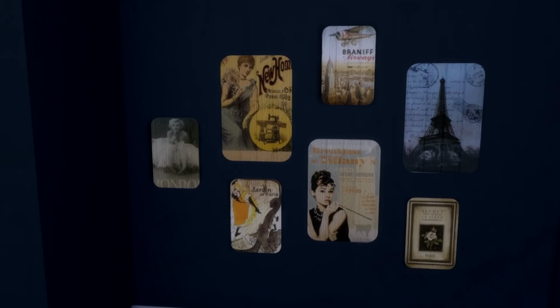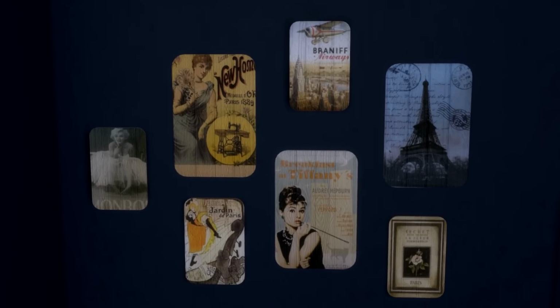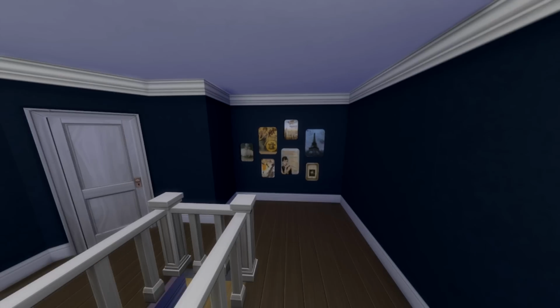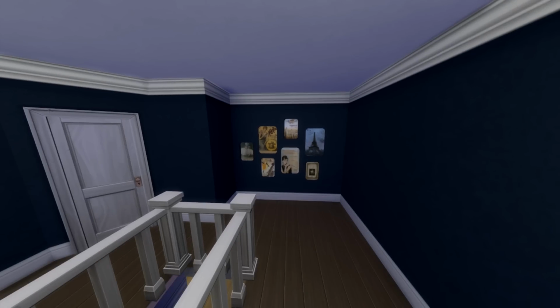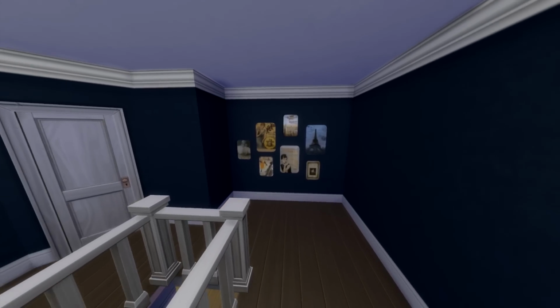The hallway has this awesome little painting thingy, if you see. It's like Breakfast at Tiffany's, kind of got an old chic, shabby chic feel to it. I think I have those in what's-her-face's bedroom. I cannot think of her name right now. Oh my gosh, Ramona. Ramona has those paintings in her bedroom too, which you guys will see.